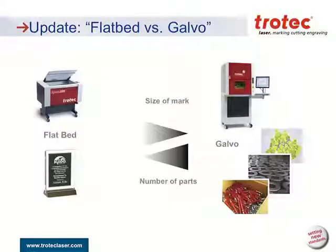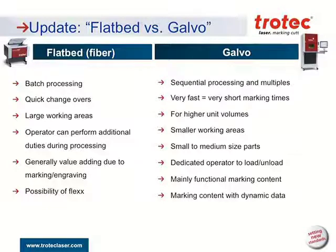So, looking at flatbed and galvanometer systems, when do we need what? Typically, we'll go to a flatbed laser whenever we need to mark larger components, and in some cases, we'll go to the galvo laser when we need to mark more numerous components. Looking at some of the differences, the flatbed specializes more in batch processing, whereas the galvo laser is more of a sequential processing.